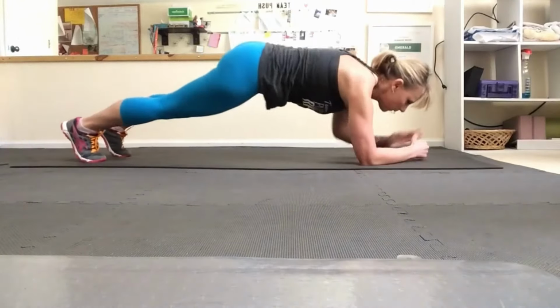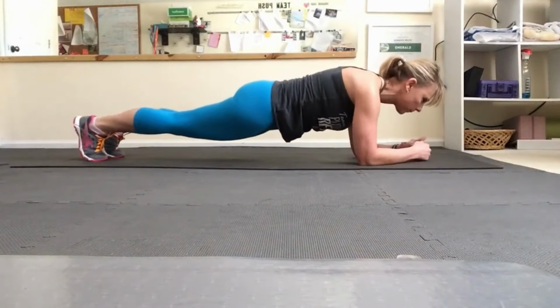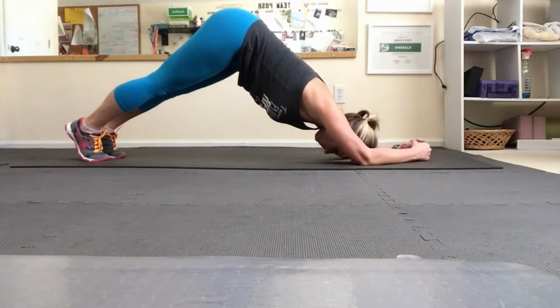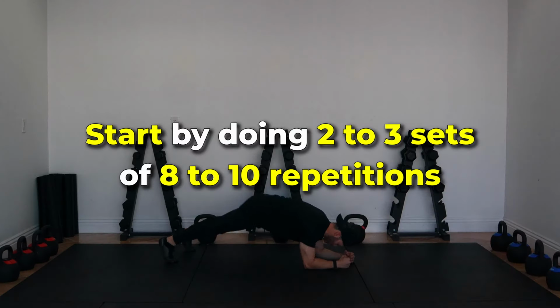To perform the dolphin pose, begin in a forearm plank position with your body in a straight line and your core engaged. From this position, lift your hips up toward the ceiling, creating an inverted V shape with your body. Keep your legs straight and feel the stretch in your shoulders and hamstrings. Hold this position briefly, then lower your hips back into the plank. Start by doing 2 to 3 sets of 8 to 10 repetitions.